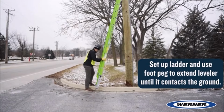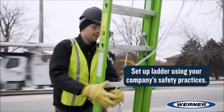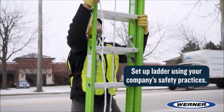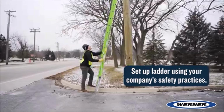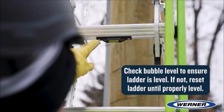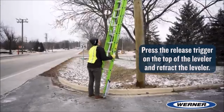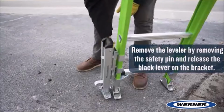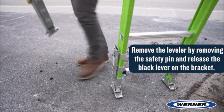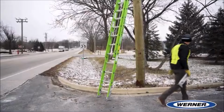This leveler offers up to 8.5 inches of travel adjustment and can be used on either side of the ladder. It is compatible with the Werner MT series and D60-200-2 series fiberglass extension ladders. Constructed from sturdy aluminum, the Werner PK70-1 ladder leveler ensures reliable performance, making it an essential tool for professionals and DIYers working on uneven terrain.